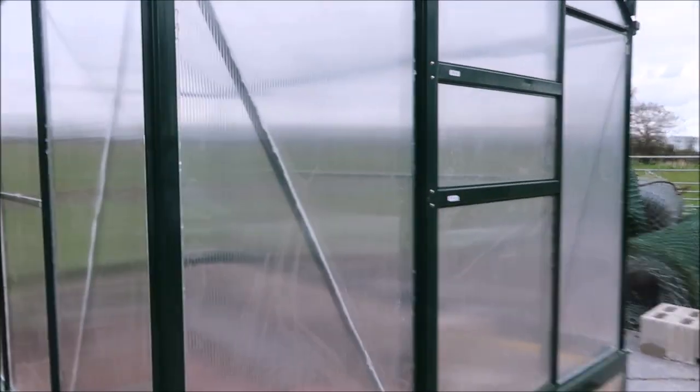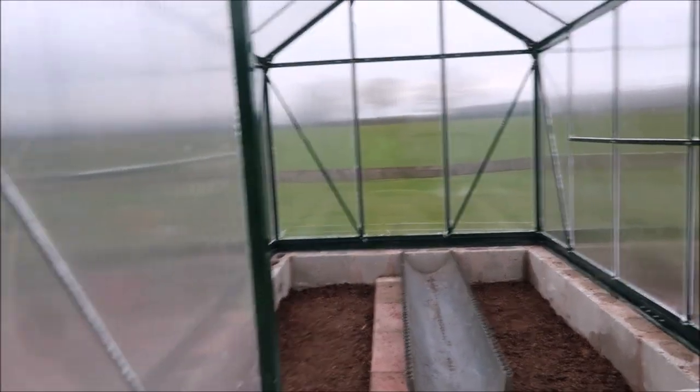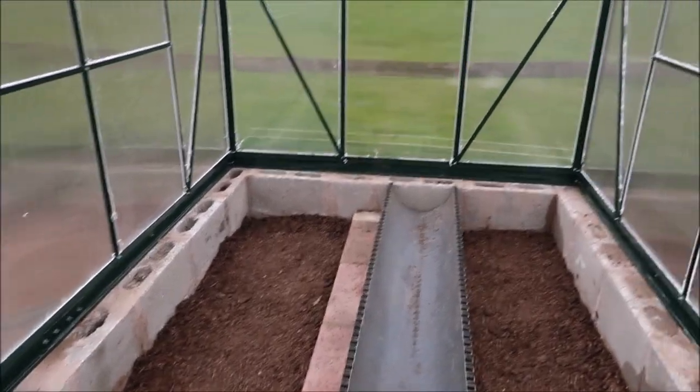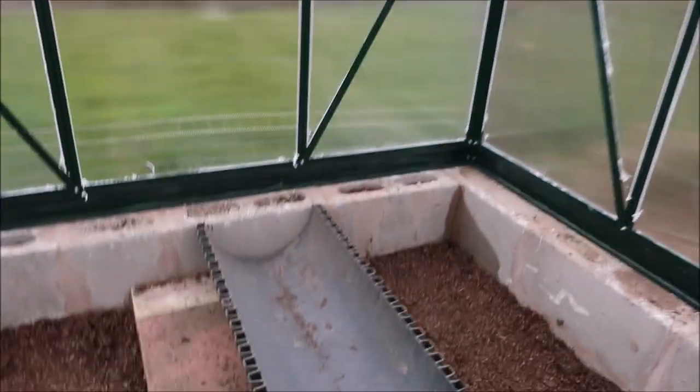So let's get inside. We have a fancy sliding door, hey? So this is how it looks now, inside. It's warm, yeah? Oh, hang on a minute. Come on, dude.